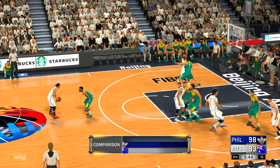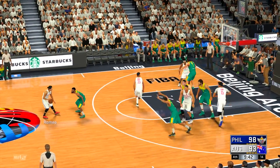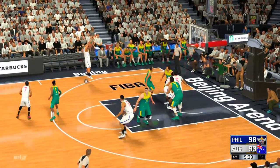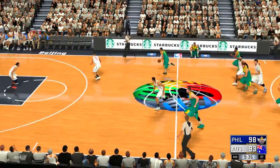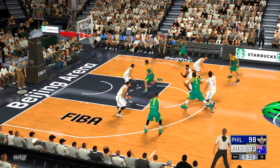Here's the franchise. Right outside. Shot on the wing. Rebounded by Exum. I tell you what, folks. I bet he won't miss that shot next time he takes it.